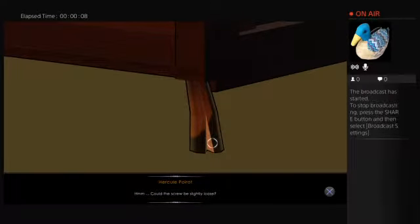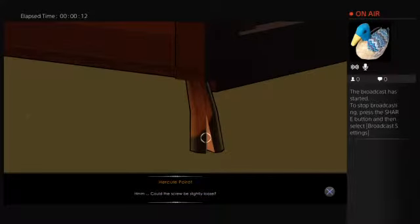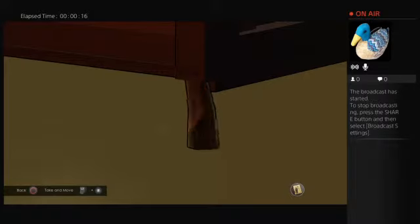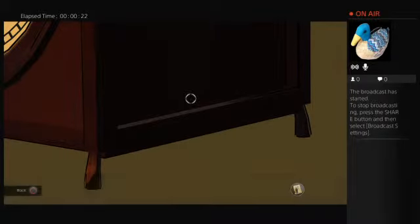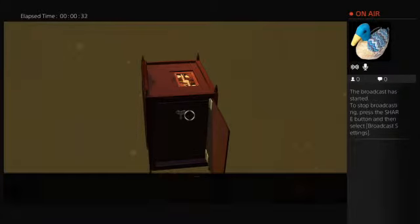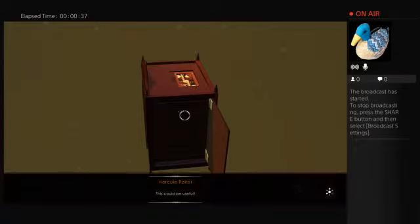Could the screw be slightly loose? Ta-da! Good. It should be possible to open the wooden panel. Look, a key. This could be useful.